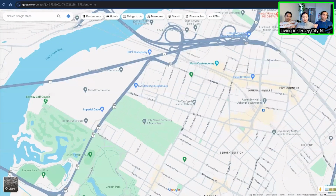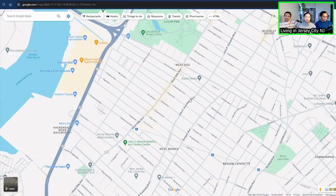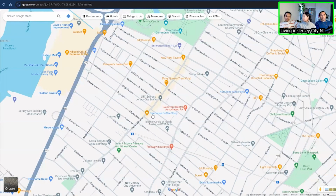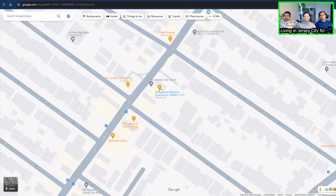So these two brothers right here are from Westside Avenue. They grew up there all their lives, so if you want to know anything there is to know about Westside Avenue, they definitely know the ins and outs of it. What's your favorite part of Westside? I would say it's Westside Avenue for me. It reminds me of home.